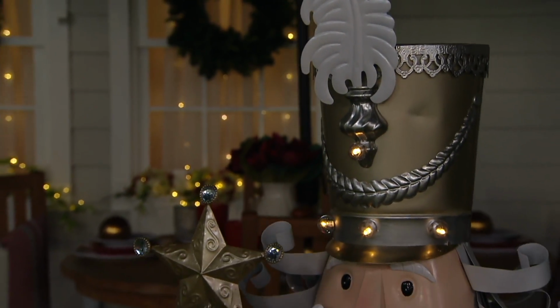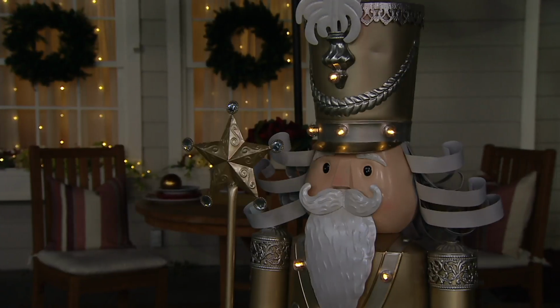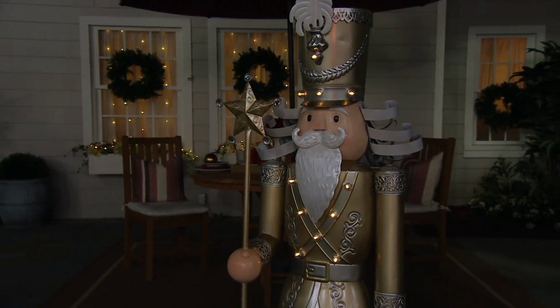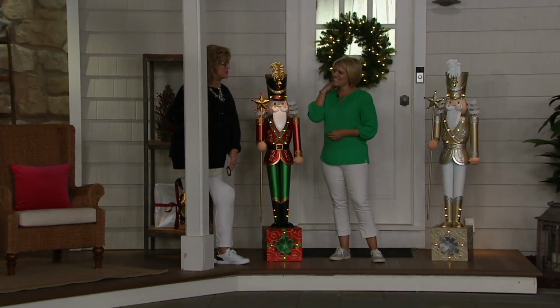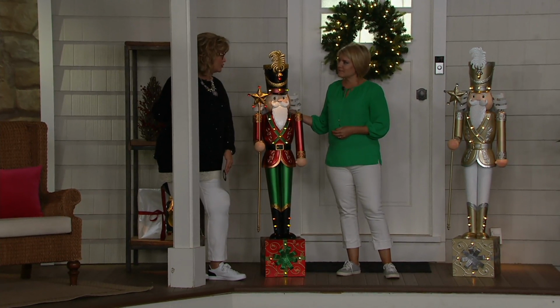There he is, standing in our Mulch Patch. He is the one that we call Silver and Gold. It reminds me of the song, right? And you're right, it's totally up to your personal choice. You might want to get one of each. They could flank your front door, they could flank the two corners of the inside of your front door in your foyer. You can stand him next to the fireplace.